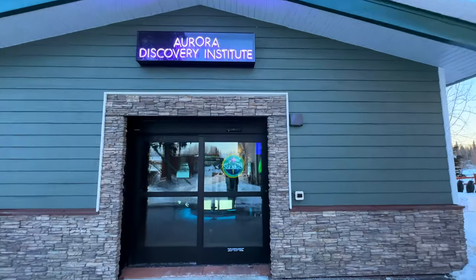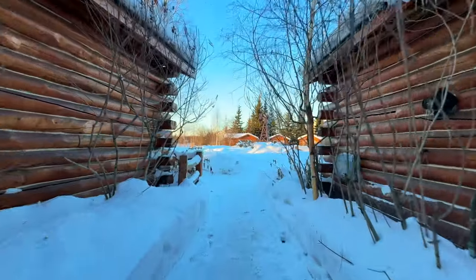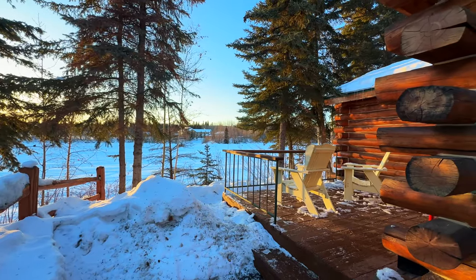Speaking of the aurora lights, I loved this little aurora discovery room they had on site. I thought this was really cool as well. One last thing to note on this hotel is that they have these cool little cabin rentals on site as well. I didn't stay in one of these, but I did think it was a really cool lodging option.